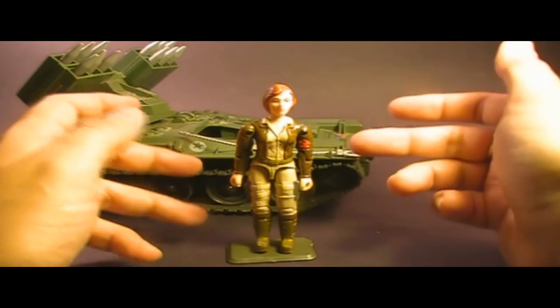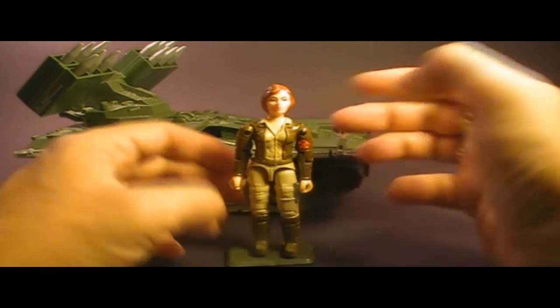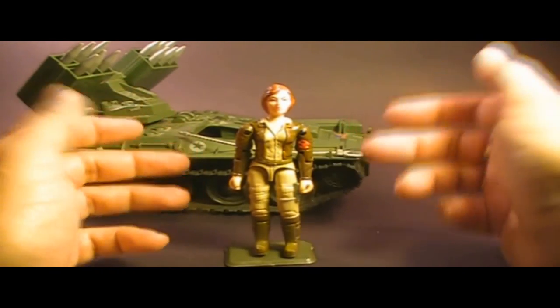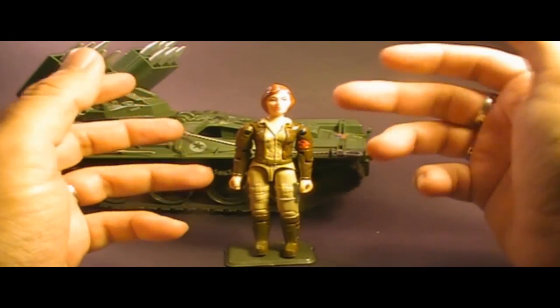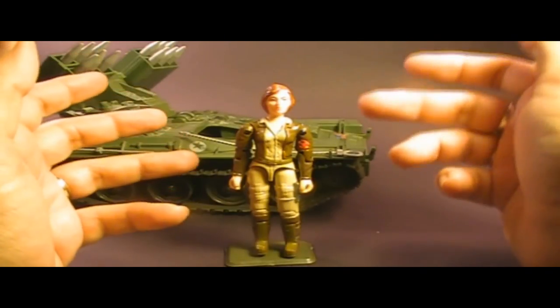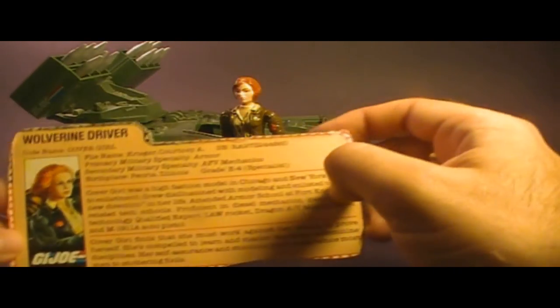Overall, I really like this action figure. I liked it as a kid, and I still do. It has a very utilitarian look to it. It looks pretty military. I mean, she looks like she's here to do business, and she's not going to take any crap from anybody. Let's take a look at the file card.